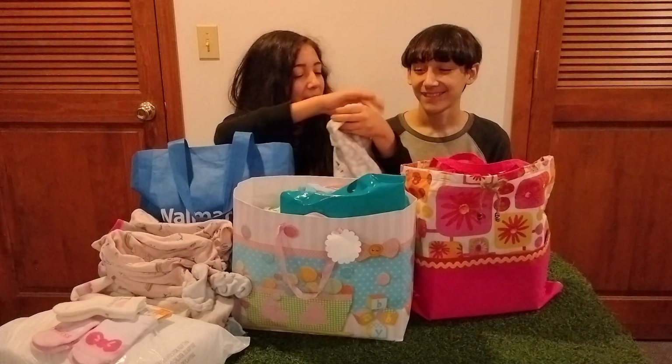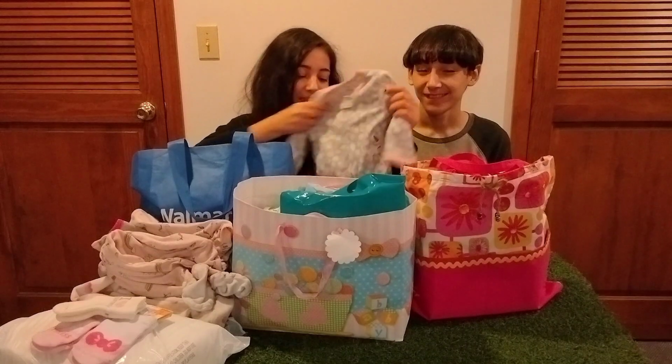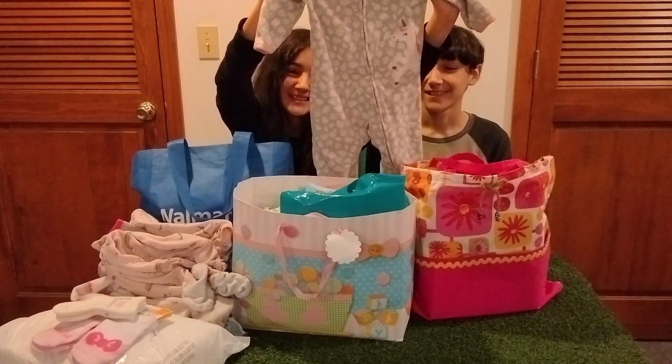And we got some gray pajamas, size 6 months. Has white flowers on it, and it has a beautiful unicorn on it. This is also one of my favorites.